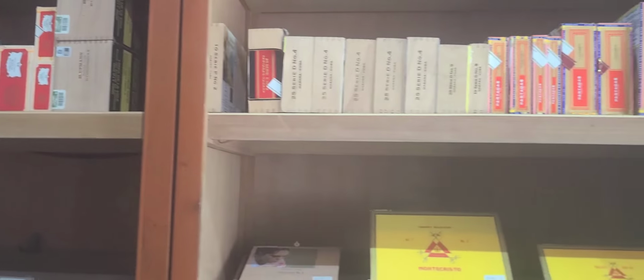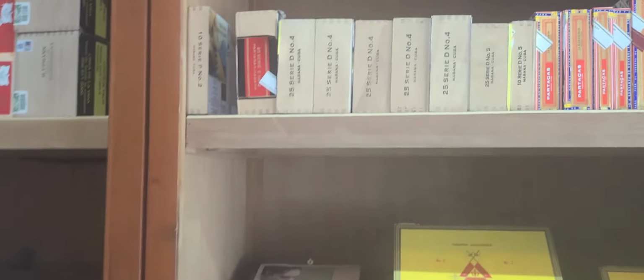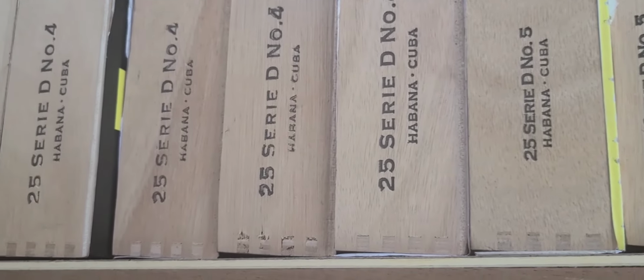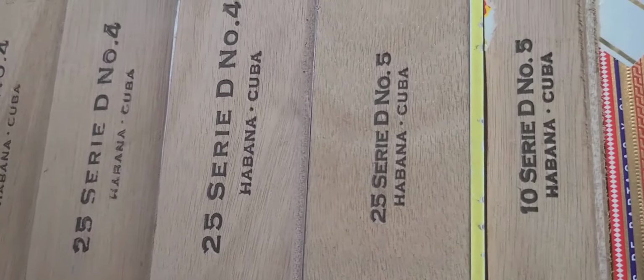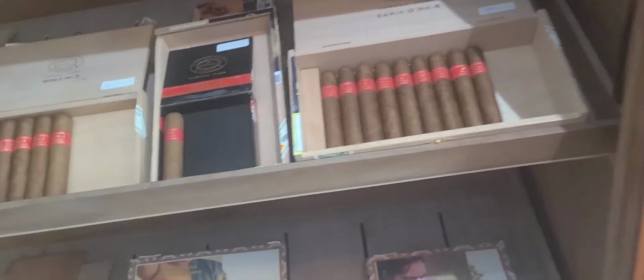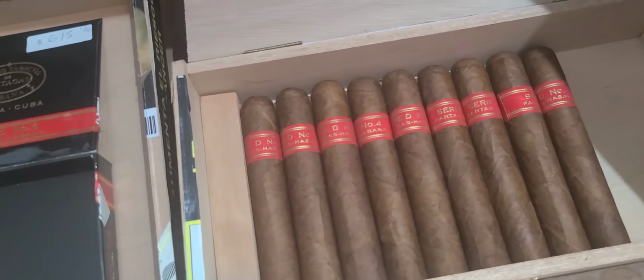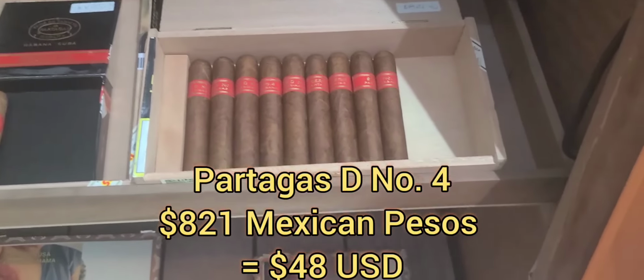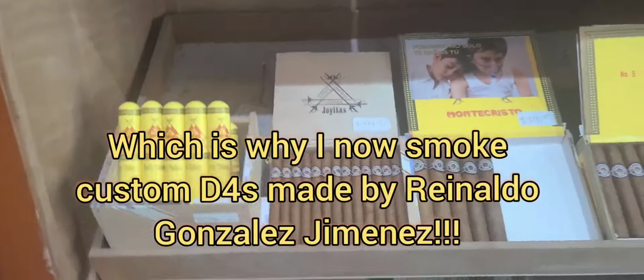Let's take a look. Again, the shop has a decent inventory. If you want Partagas D4s, you have a box of, let's see, what are these? These Salamones, okay. And these are, oh, the Culebras. I'm not a big fan of Culebras. Let's go back to the Partagas series real quick. The D4, guys, 821 pesos. So you're gonna be paying about $45 for a D4. Ooh, that one hurts. Okay.